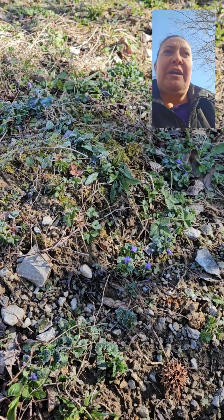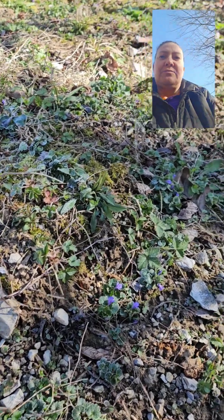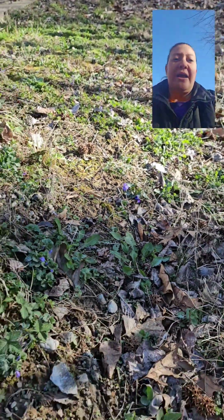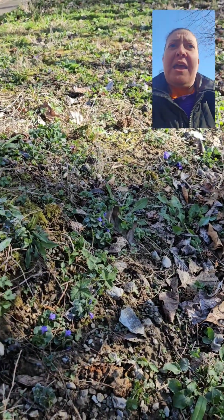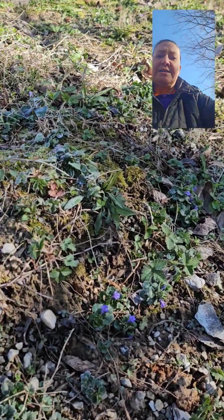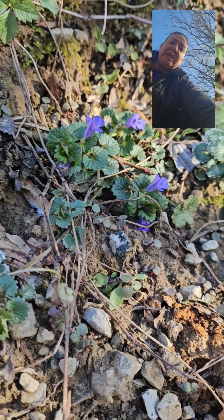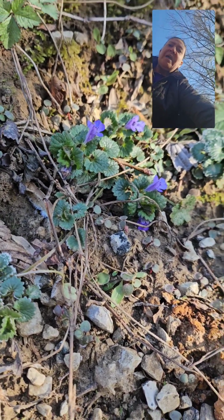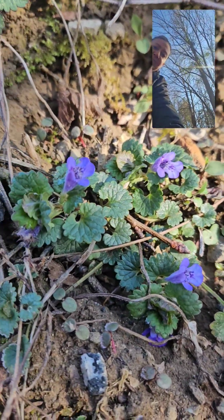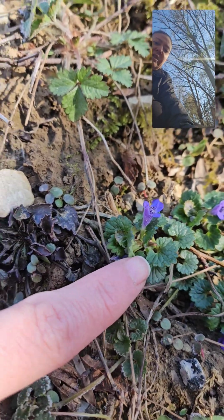So the first one, I noticed this when I was looking for wild violets, which that right there is a wild violet. I like to pick those for tea, and they make a great violet jelly. But this plant right here looks very similar. This is called Creeping Charlie ground ivy. It has these little purple flowers and these little leaves that look like this.